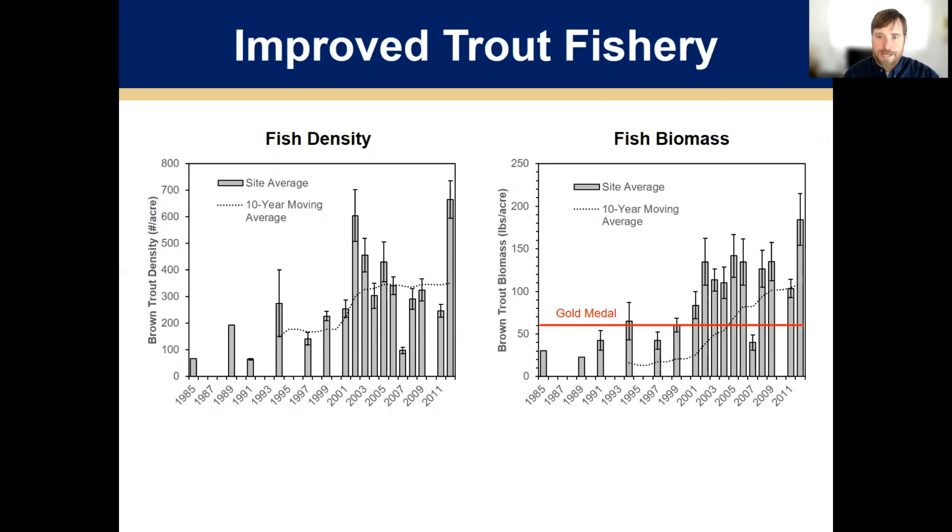So brown trout are the only naturally reproducing fish in the Arkansas River at the vast majority of our study sites. So as you look at changes in the brown trout population through time, we're looking at fish density on the left of the screen, fish biomass on the right of the screen. These are averages with 95% confidence intervals for all sites within the California Gulch Superfund site. And you can see that marked improvement in both fish density and biomass around the year 2000. So that kind of coincides with that improvement in water quality that we see in the water quality data.